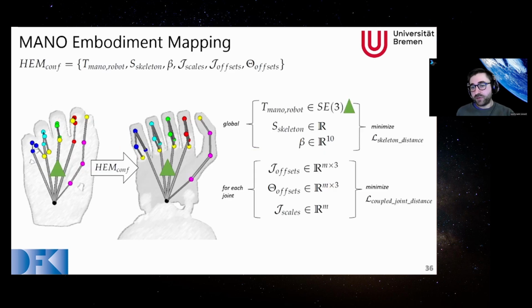In total, the mapping configuration consists of 6 parameters. The transformation T MANO robot describes an initial transformation between both skeletons. Also, we need a skeleton scale value that is applied to all joints simultaneously. The goal is to minimize the distance between all coupled joints in 3D space. Furthermore, for each kinematic chain, the individual joint offsets, pose offsets, and joint scales have to be calculated joint by joint by minimizing the individual distance between coupled joints.